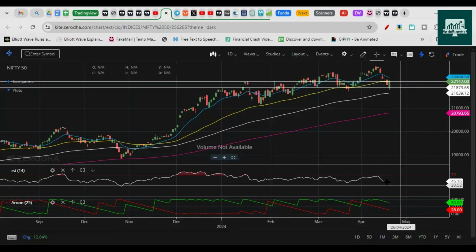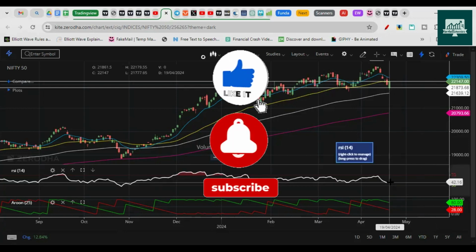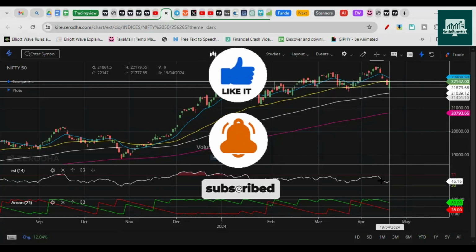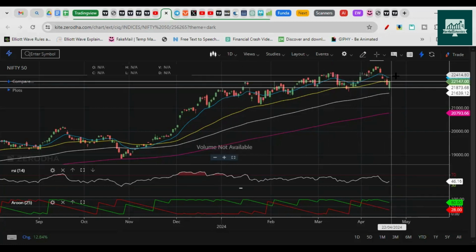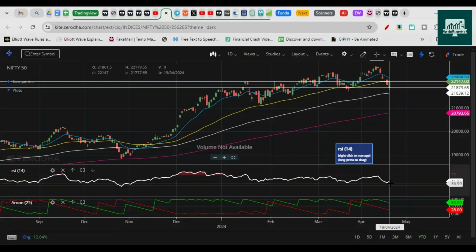And even RSI, you could see RSI is below 50, so it's considered as bearish. But yeah, once it breaks out and breaks 13 EMA, I would consider that the move could be ending for the bears, right? And then there is a chance to head higher.